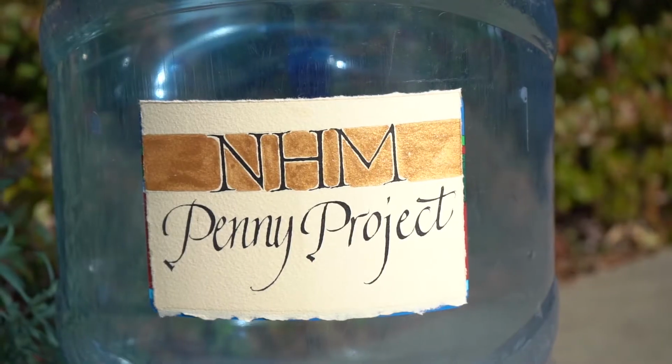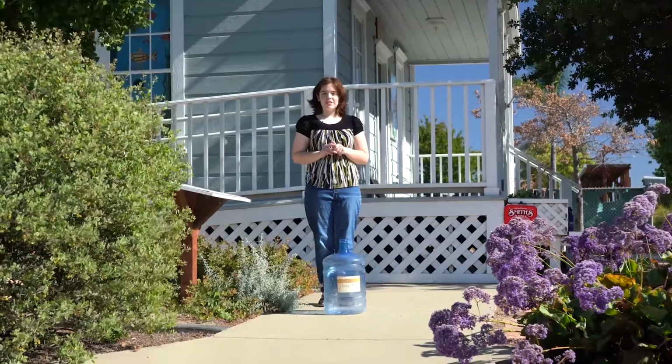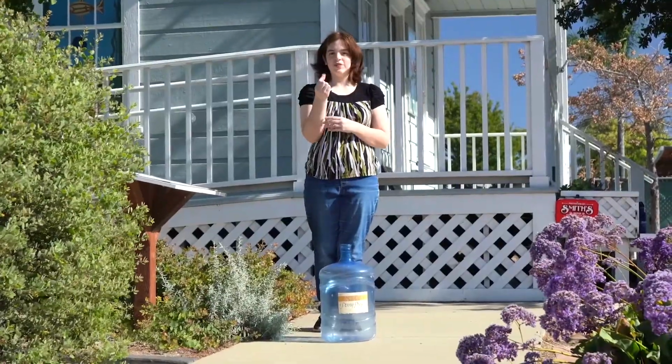For the final stop on our tour, we have our Penny Project jar. Each year we raise 1 million pennies to fund exhibits and help maintain operations. And here are some pennies for the next 1 million.